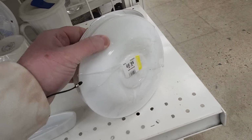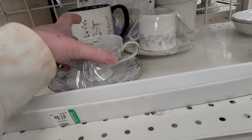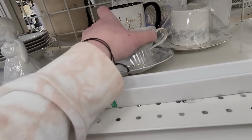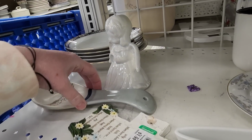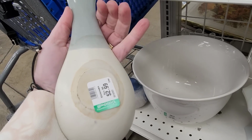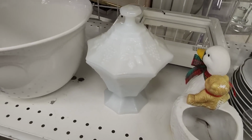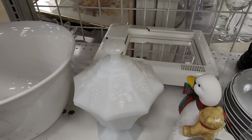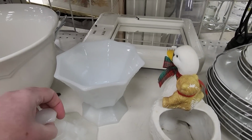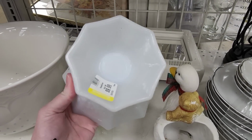Stack of saucers. They didn't price them individually. That's nice. $6.99 for those. Imperial China. Oh, is this Otagiri? This goes with my tin. I guess it's Otagiri. Or Fitz and Floyd. It's nice. How much do they have this for? $9.99 for that.